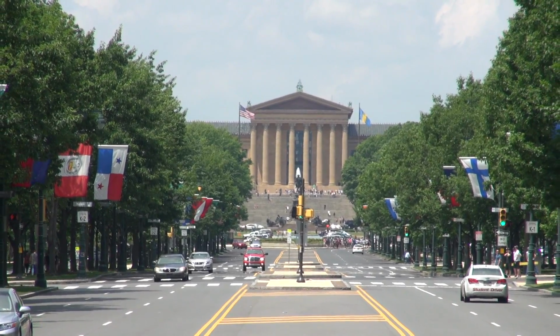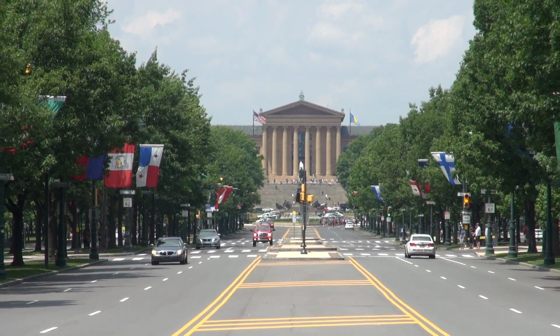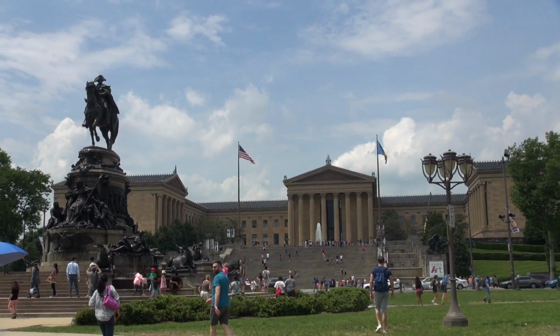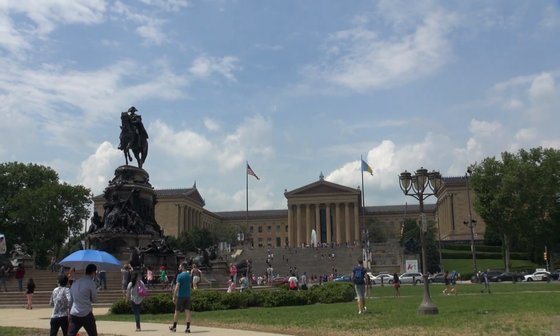So behind me is the Rodin Museum, and in keeping with that French style, running parallel to it, is this incredible avenue inspired by the Champs-Élysées in Paris, no doubt. And at the top of it is a place I've been dying to go ever since I was a child, the Philadelphia Museum of Art. So I can finally cross it off the bucket list.